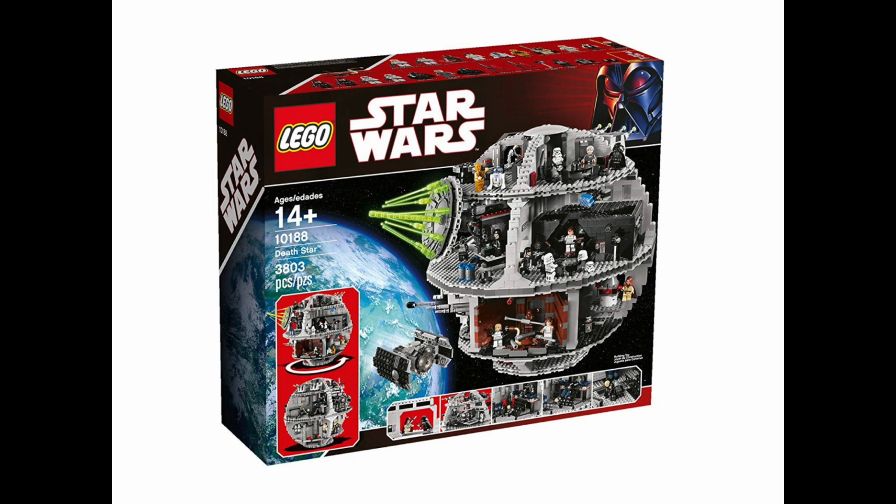Okay, so 2008 rolls around, and they weren't done releasing crazy stuff. They then pulled out the Death Star, man, and this has to be one of the best Lego sets of all time. I mean, I know the minifigures are outdated and stuff like that, which is one of the reasons why I never bought it. But I mean, to construct something like this is insane, man.